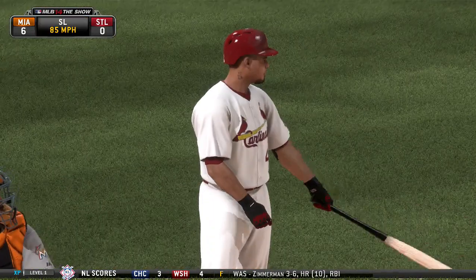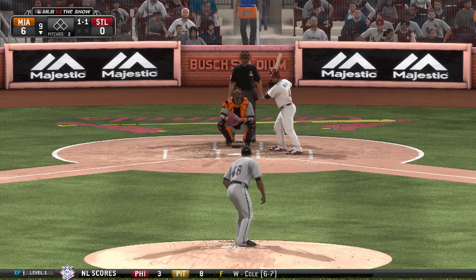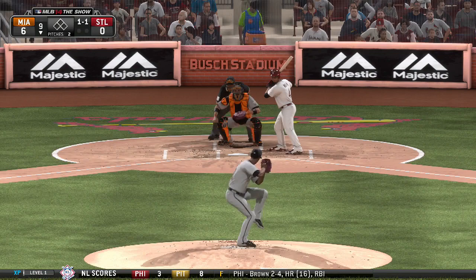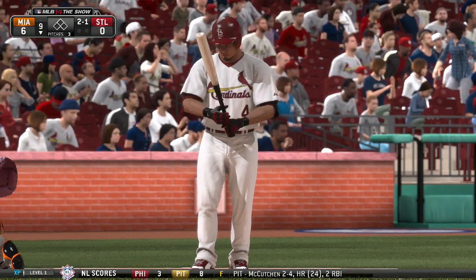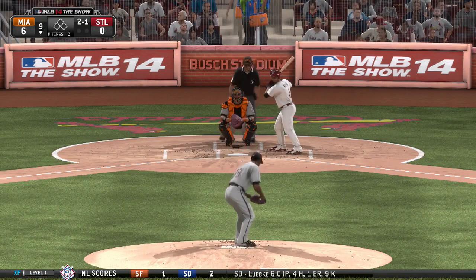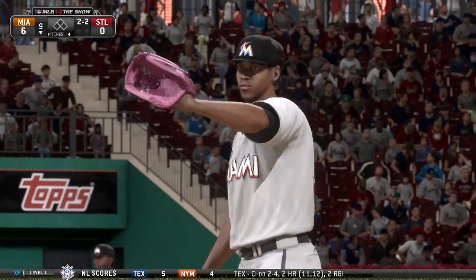Lays off the slider, and it's 1-1. And this pitch misses for a ball. 2-1 now to Molina. Oh, textbook slider there, and he's back at even, 2-2.